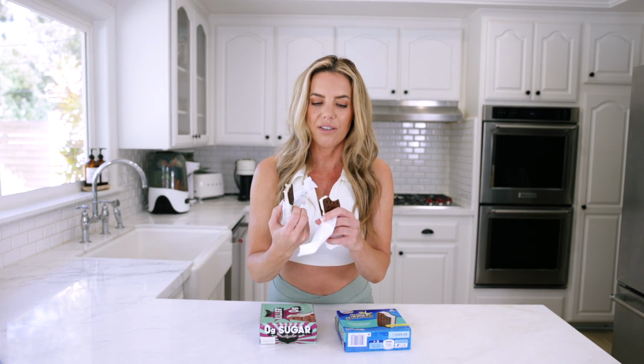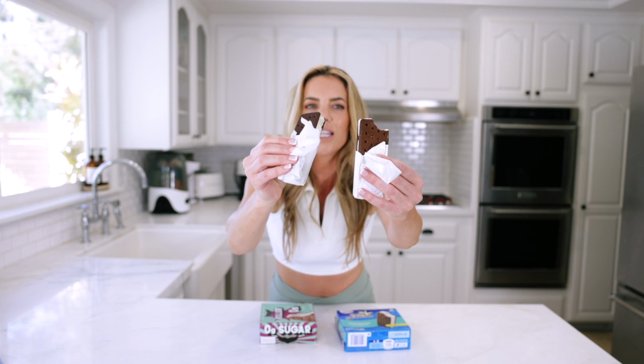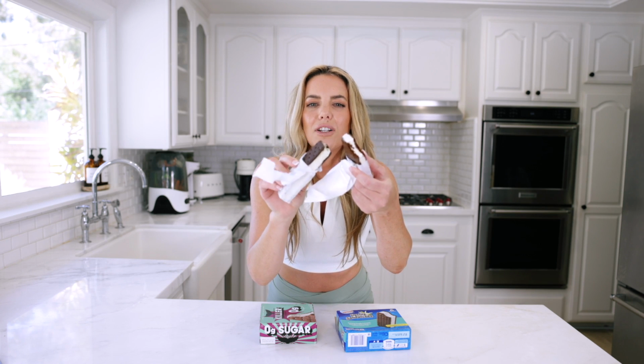Okay, when you don't eat a lot of sugar, this hits you in the face. Oh, it's very sweet. It's kind of lackluster, I don't know. You can kind of see the difference in these two. The killer looks slightly smaller, but it's also a little bit thicker, so I don't know that it's actually much smaller.